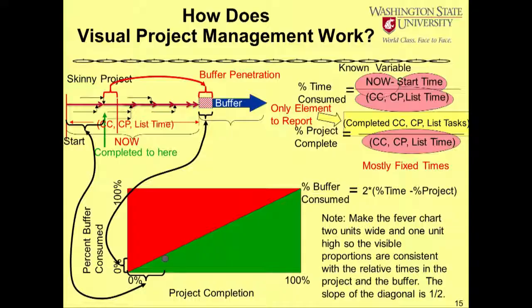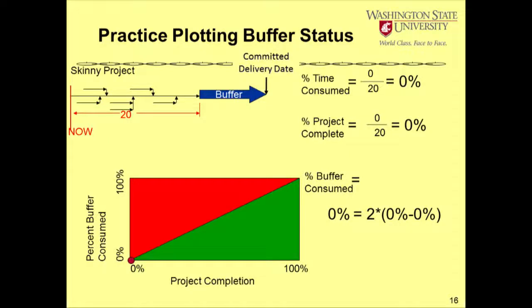We're surviving. Now, just because this is a new concept, let's go through plotting a project over the time of the project just to see how it goes. So here we are at time zero. We haven't started the project yet, so we haven't consumed any time. That's zero. We haven't consumed any project buffer. The project is 0% complete, so we've got buffer consumed is 2 times 0 minus 0, or 0, so we have a red dot right over there. Are we in trouble? No, I don't think so.